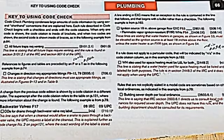Now, if a rule is not covered in the code, you're going to have to get a variance from the inspector or have him clarify it. Make the inspector your best friend. Let me tell you, you're better off doing that. I've had jobs where the inspector comes out, sees me doing the work, and signs off without even looking, because he knows everything I do is right. I don't cut any corners. I try to follow the rules. I try to make the job better than what even the code requires.